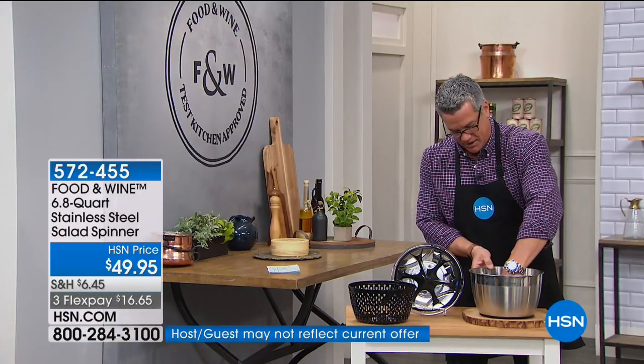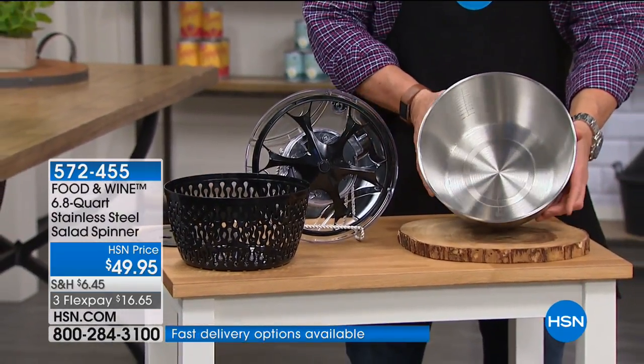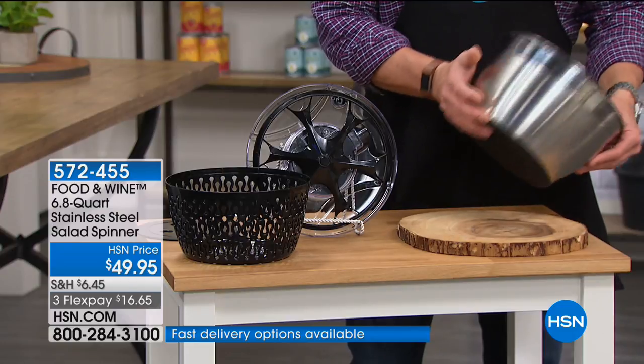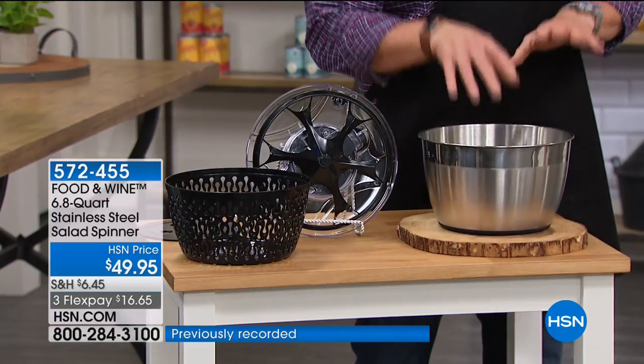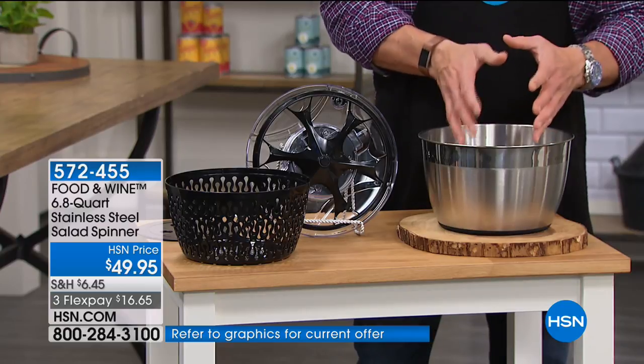So first of all, this is a 7-quart extra heavy duty, basically just pot. It's giant. It has a silicone rubberized bottom so that if you are preparing things in here, or if you want to use this as your salad bowl, and I love it as a salad bowl, but you can use this to wash anything. You can do anything you want to do with this.